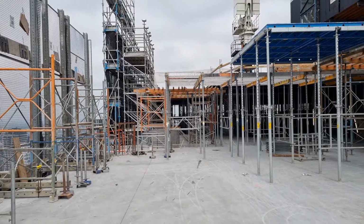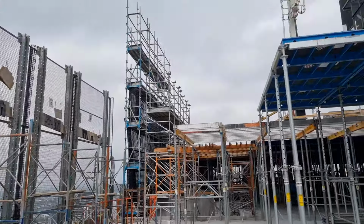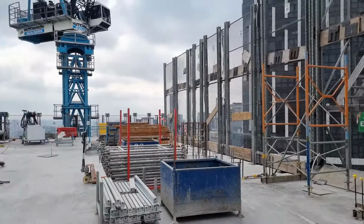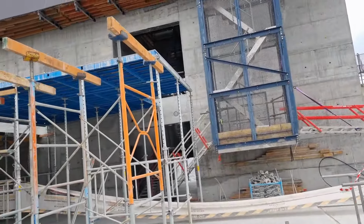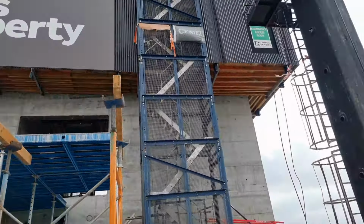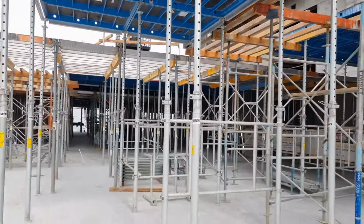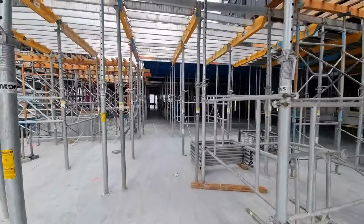Level 26, 28 after the pull. Level 28 after the pull. So we got, I think they're going to jump the jump. I'm not sure if they did it. Doesn't look like it. Maybe when we get back. Right, we're going to the march. Let's go.